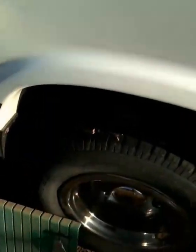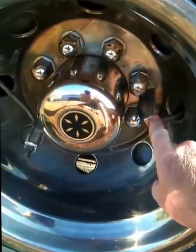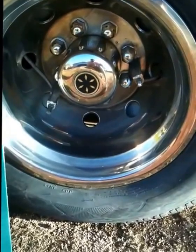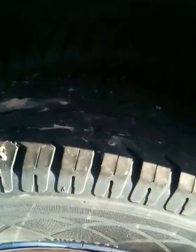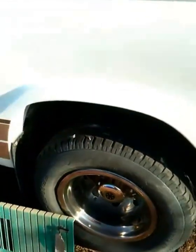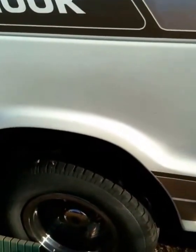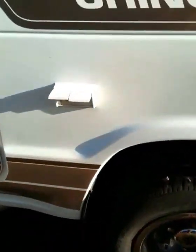And coming down to the wheel, here's that dual valve stem I was telling you about. So you got both valve stems you can access. And the tires, this is probably one of the worst tires. This looks like about, I don't know, maybe 1/4 of an inch of tread. That there is probably the worst tire. I would say that all the tires are new as of 2012, and 3 of them are new this year. So tires are in good shape.